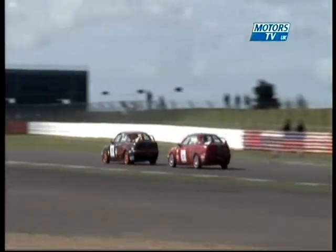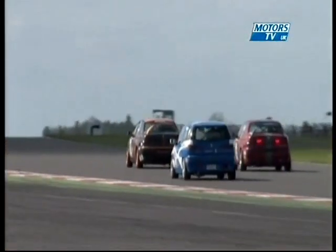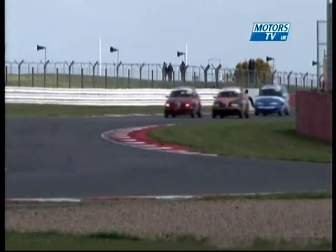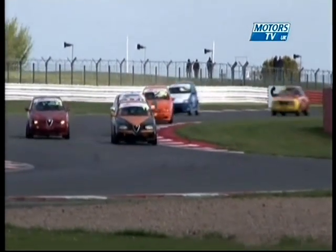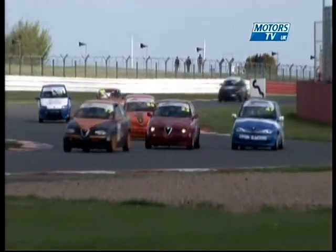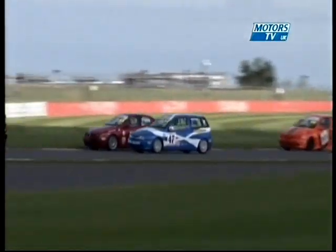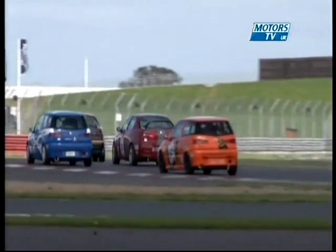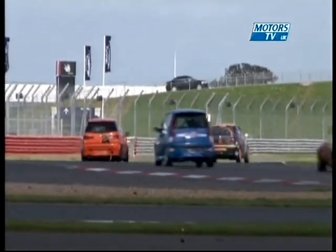So Tom Herbert now top of the E-Class, but coming back under pressure from James Ford, who looks down the inside. So this for the class lead. Side by side they go again. James Ford can't quite do it. David Petty's getting back in the mix as well. Tom Eastwood in the orange car making it a quartet for the lead battle.